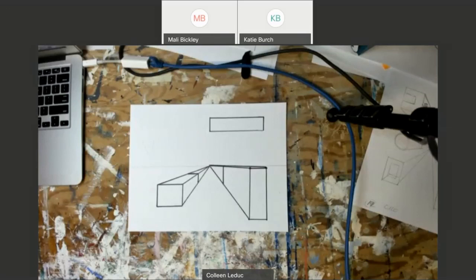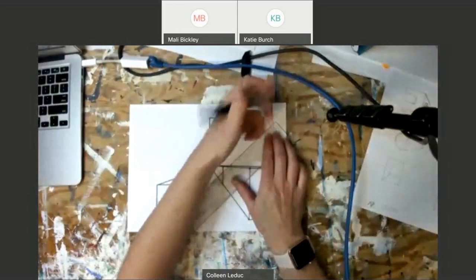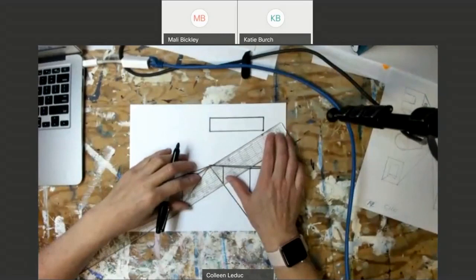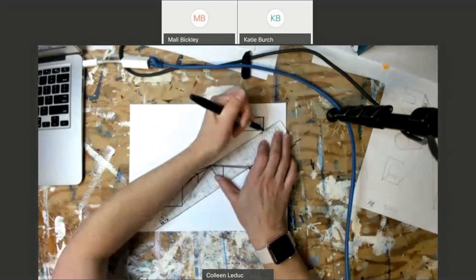Okay, so what we're gonna do now is connect this line that's far away. I'm gonna put a dot on the corner. We're gonna connect this point here with our important vanishing point. And we're gonna draw a line.